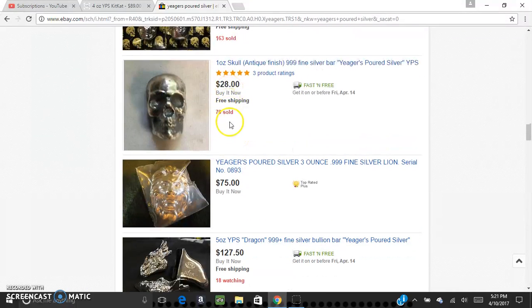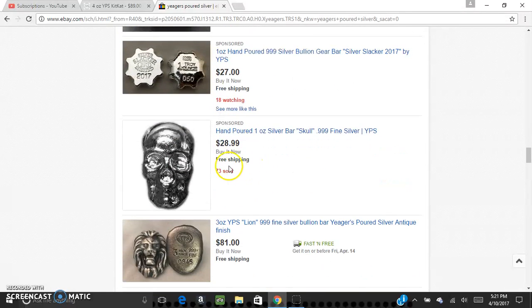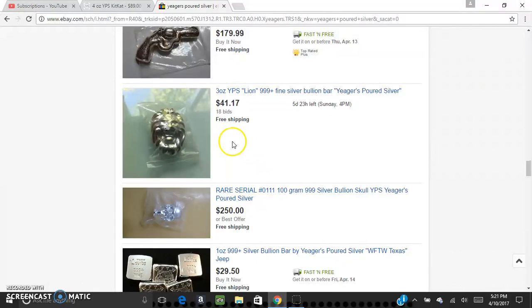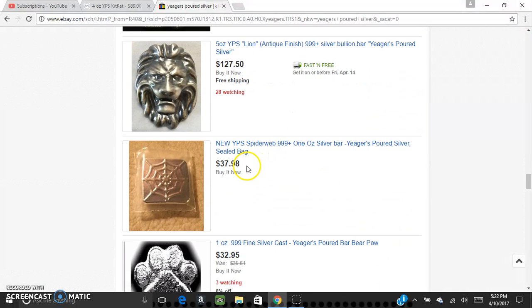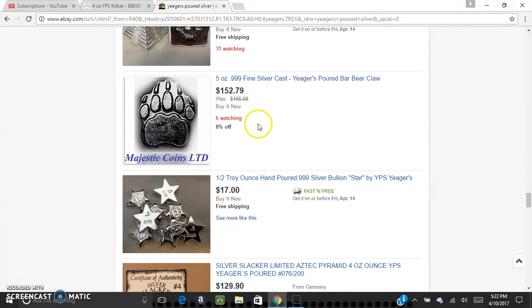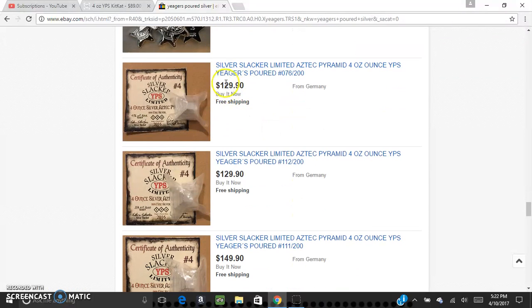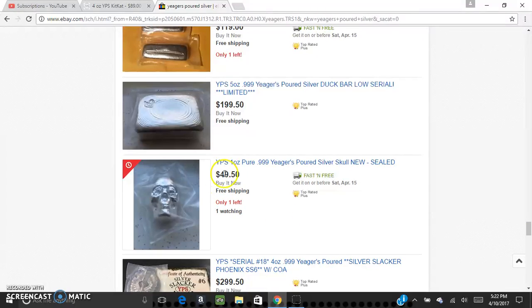A 1-ounce skull for $28. 4 ounces, $103. 38 grams, $179. 100 gram, $250. 1 ounce, $37. 1 ounce, $32. 5 ounces, $152. Even the half ounce is going for $17. 4 ounces for $120. You can buy poured silver 1 ounce, $49.